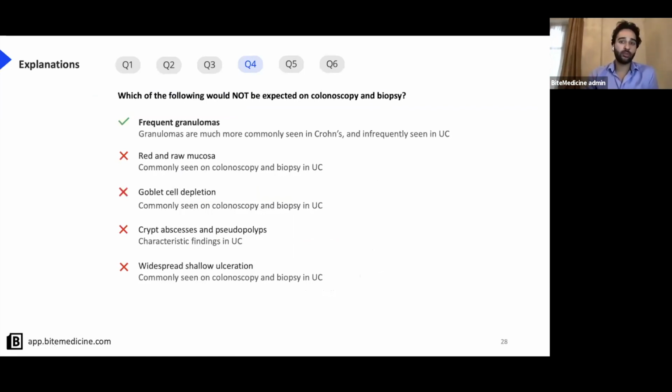That is the main thing that you would not expect on colonoscopy and biopsy in a patient with ulcerative colitis. So granulomas, which are essentially focal aggregates of immune cells that form in response to persistent inflammation. If you look at the Crohn's webinar, you'll see some nice images of granulomas. These are much more commonly seen in Crohn's disease and infrequently seen in ulcerative colitis, whereas all of these other findings can be seen in ulcerative colitis and often are.